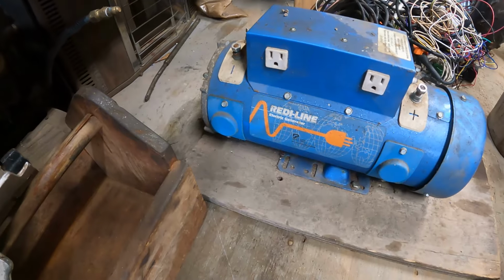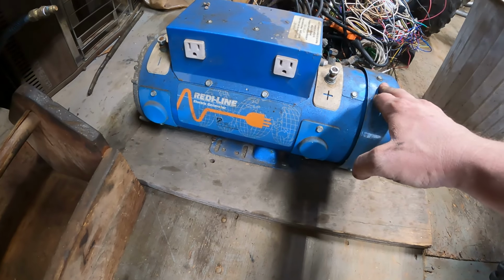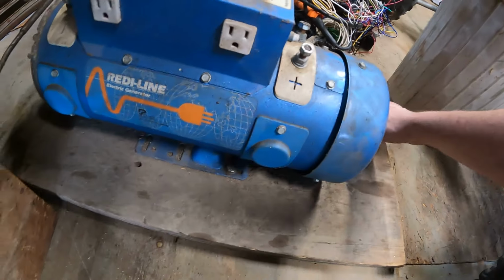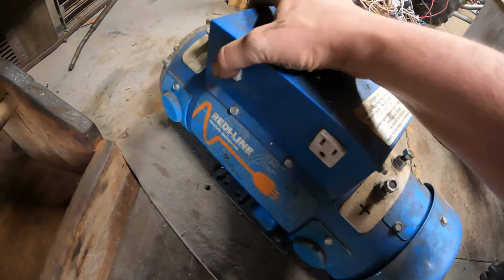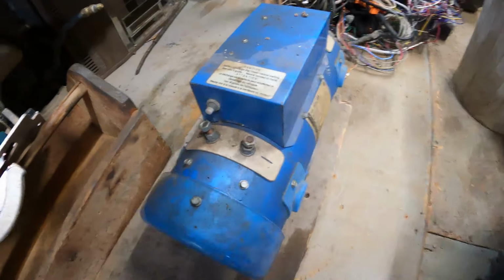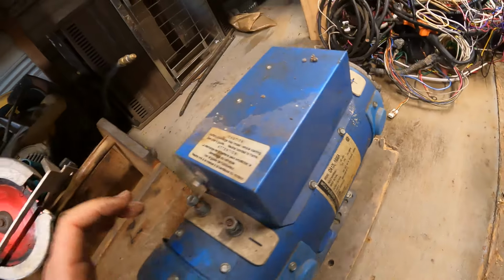So this is a REDI-LINE electric generator. It is a 2400 watt peak and 1600 watt continuous power generator. I got this thing for free, and I looked them up. These things are like $3,500 brand new. So here is some of the details on it.